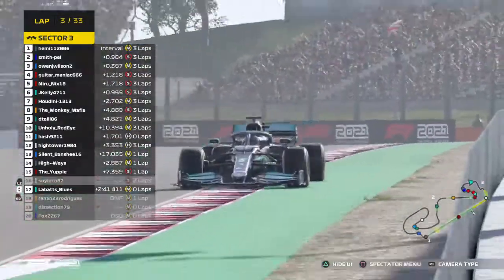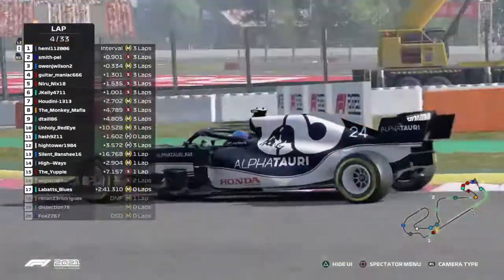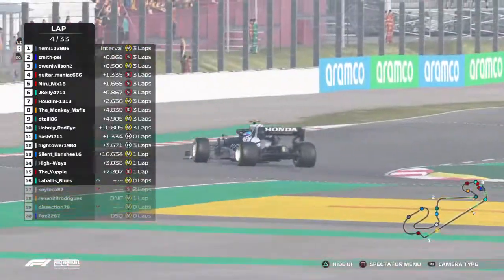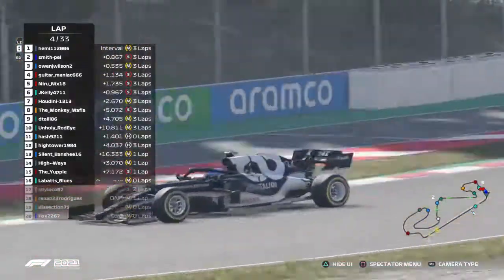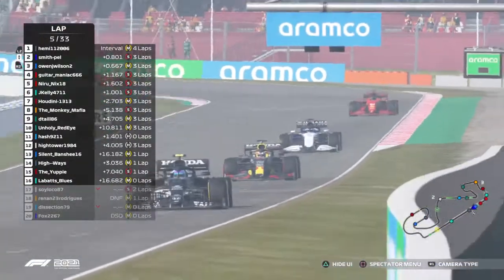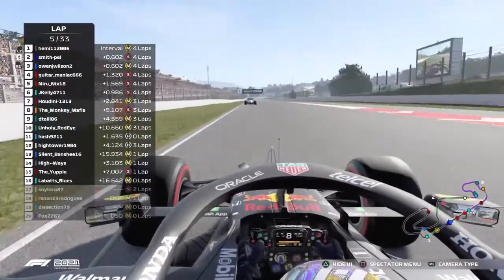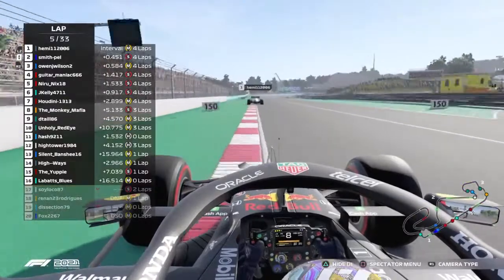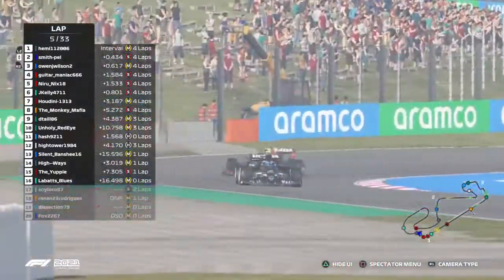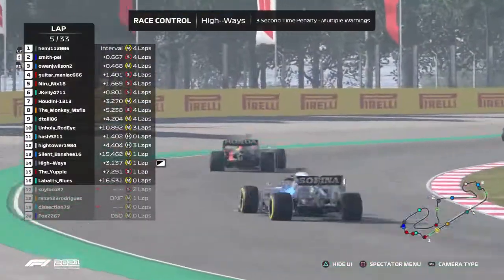Labatt's having some unfortunate need for a pit stop, as we've had a lot of chaos here in the opening laps of the Spanish Grand Prix. Alright, we got a bit of a DRS train going here. Smith Pell looking to hunt down Hemi. Close that gap up a little bit on the pit straight. He won't quite catch him, but he will get a little bit closer as Owen Wilson tries to stay within that gap as well. Highways with a 3-second time penalty, exceeding track limits.